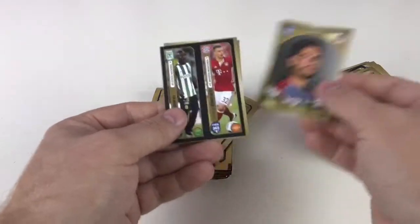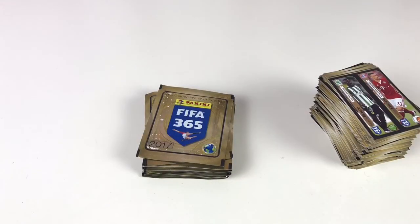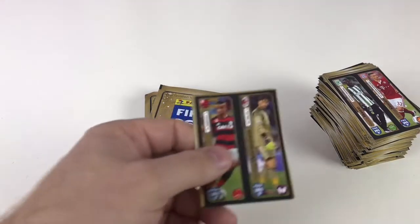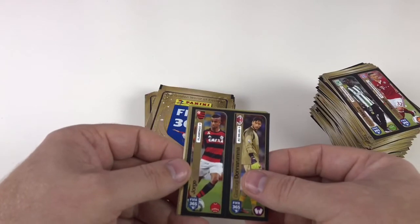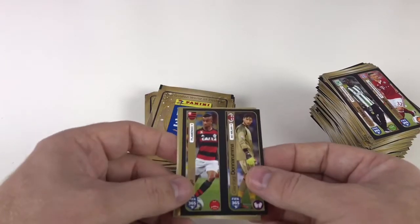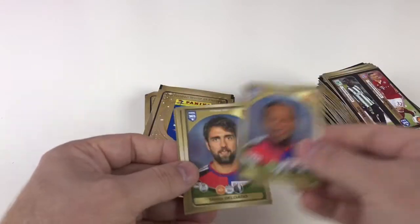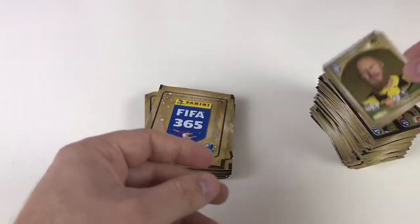That's cool. We have seen lots and lots of different stickers. I know we've seen some duplicates, but we really haven't seen too many duplicates, which is good. We've got here Flamengo player George, and then an AC Milan player Gianluigi Donnarumma. Nigeria, that's cool. And then some team guys.